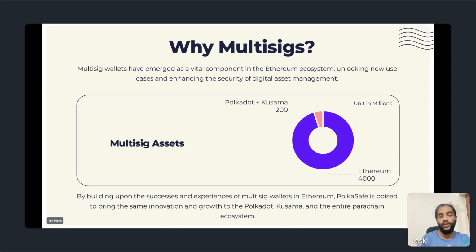But why multisig? Why not some other problem? So we've seen that multisig wallets in the Ethereum ecosystem have developed a huge ecosystem there. So new use cases have developed. The entire DAO ecosystem is around multisigs. And if you look at multisig assets on Polkadot and on Ethereum, right? Safe, which is the Gnosis Safe, which is the golden standard on Ethereum, manages more than 40 billion worth of assets. While on Polkadot, the standard is pretty good, we know it's very secure. The amount of assets being managed in total is less than 200 million.